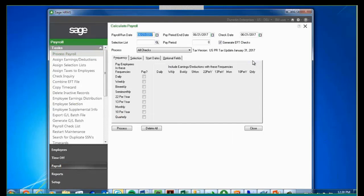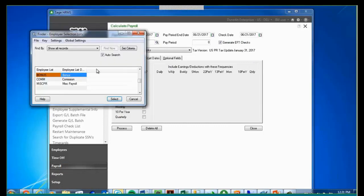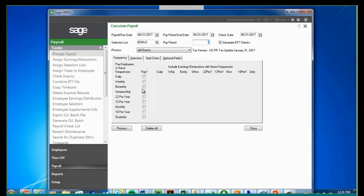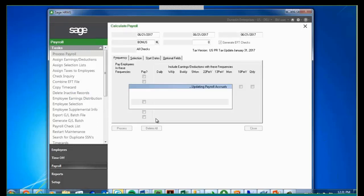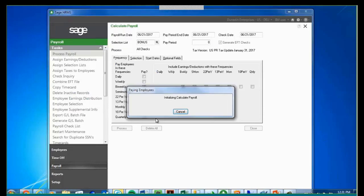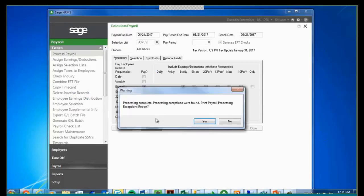So now we're going back to calculate payroll. We're going to use the same dates. Making sure that our time is probably already in there. And then for the selection list, we're going to choose bonus. We're going to choose our biweekly, and we're going to process. This time I'm going to actually erase to show you what that does, which I think a majority of people already do.